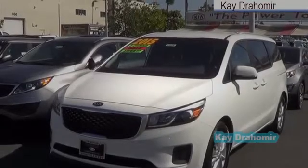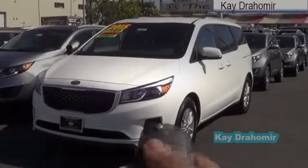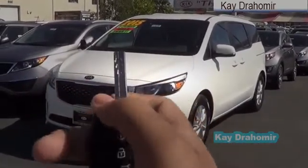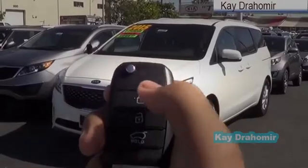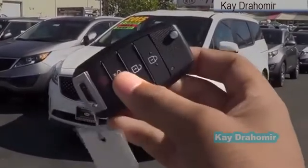Korean automaker aims to change that with the 2015 Kia Sedona. Now here goes the key fob design for the vehicle. It is a switchblade key. Has a fairly high quality design here. You do have your lock, unlock, and then to release your tailgate, and then your panic button too.